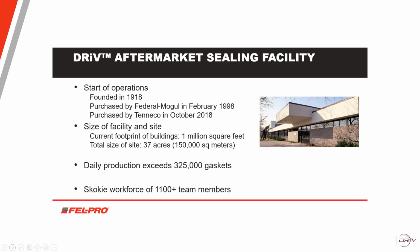We have a large site. We have 1 million square feet under roof, and we sit on 37 acres. We produce 325,000 gaskets a day with a workforce of 1,100 that we're ramping up to 1,200 to meet our customer demand.